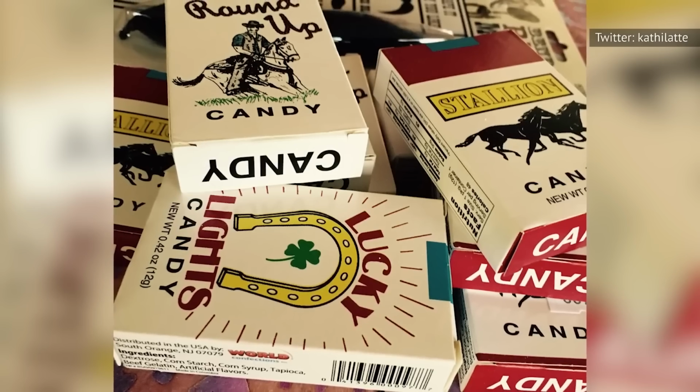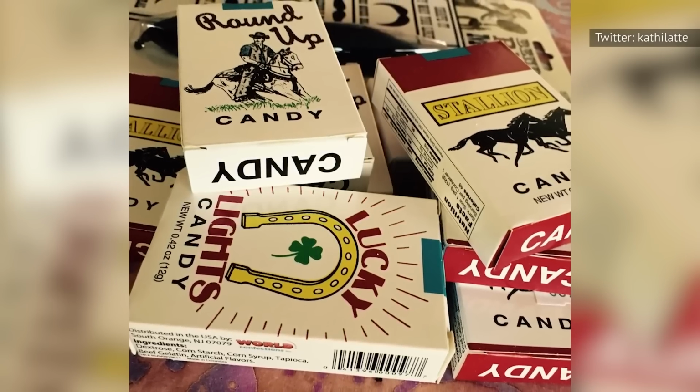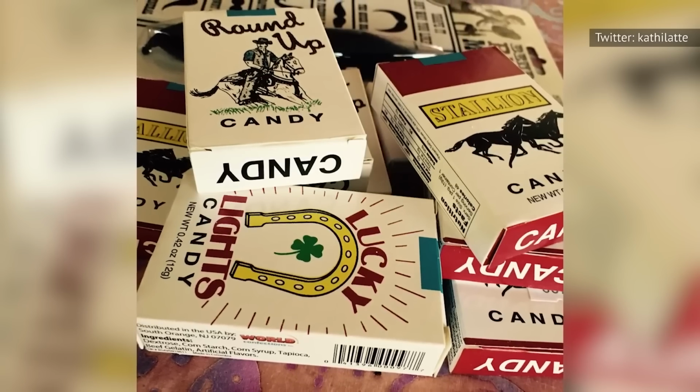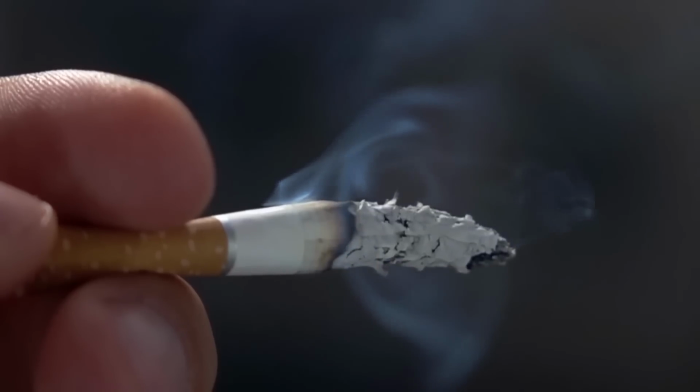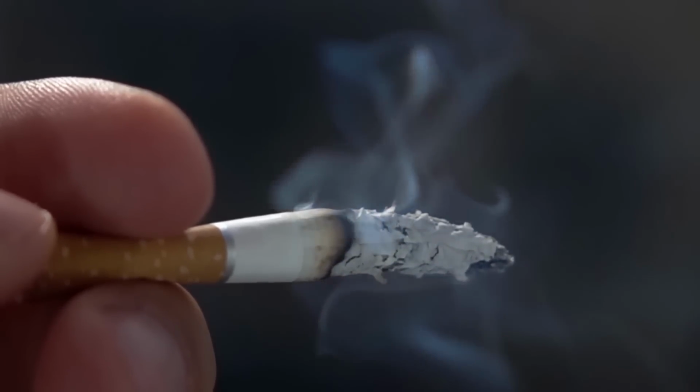The brands producing the fake cigarettes even used the names and logos of popular cigarette companies, much to the delight of the tobacco industry. This not-so-subtle advertising paid off. A 2007 study performed by researchers at the University of Rochester found that people who consumed candy cigarettes as children were much more likely to smoke as adults.